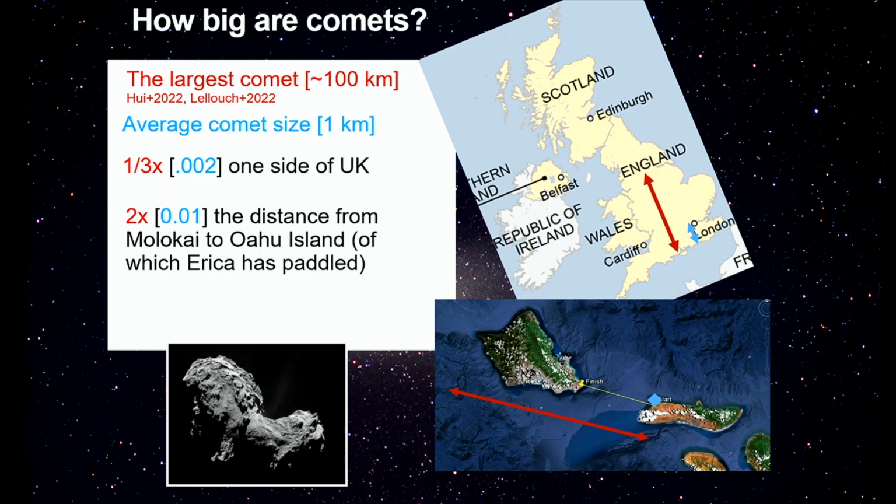And if we're looking at the largest axis of the largest landmass of the United Kingdom, the average comet is about 1/1000th of that diameter. And then the largest comet is about 1/3 of the UK.